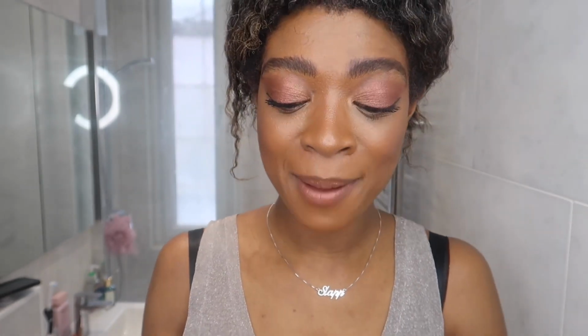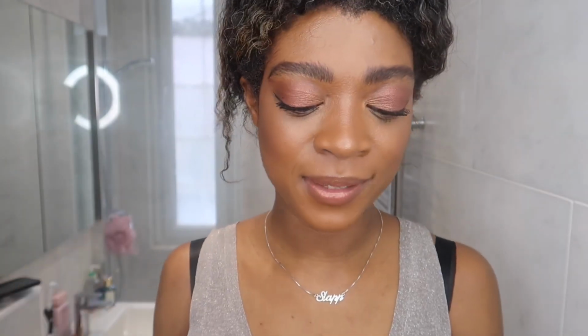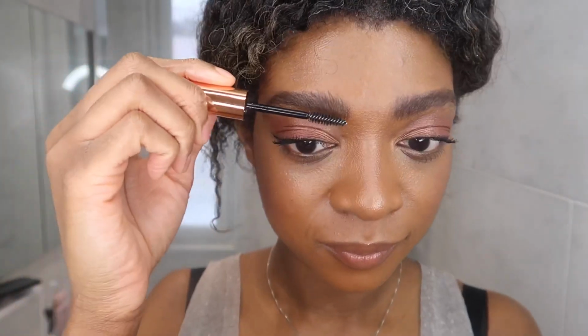As we've seen, everything that promises 24-hour wear rarely does give you 24-hour wear. All I really hope is that it keeps my brows up. As you can see, my brows are very overgrown, and they're a bit long, so they do tend to fall down throughout the day. So if this manages to keep them up, I'd be super, super happy.